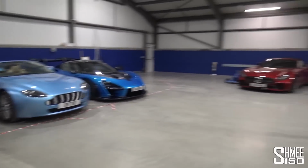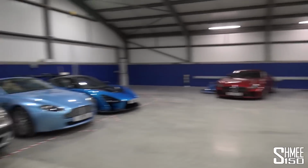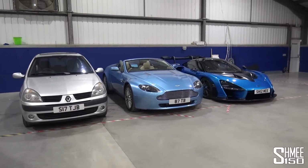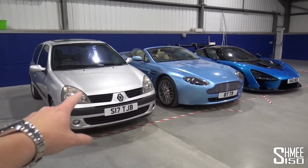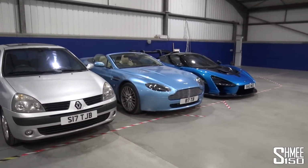But three cars out of all of the Shmeemobiles that represent, as I said, three totally different periods of my car ownership life, and that's why today I want to drive them one after the other. Three, I think I can say, very significant cars for their respective times, and three very different cars as well. Hatchback, convertible Grand Tourer, mid-engine track-focused supercar.